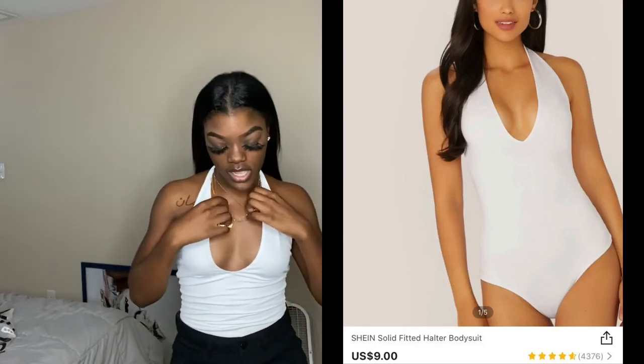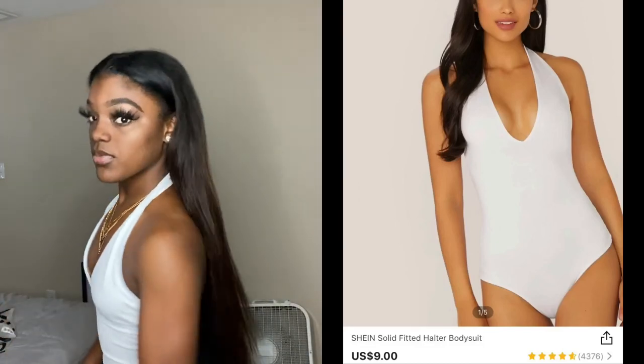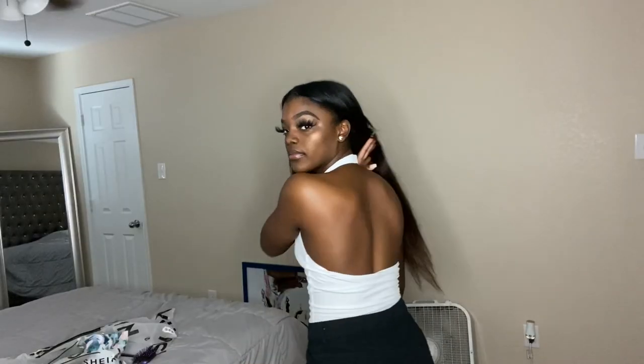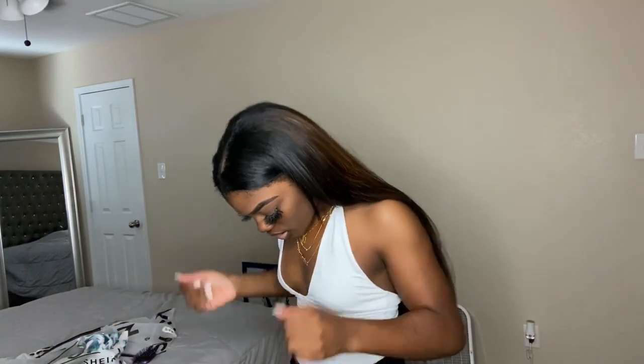This white halter top bodysuit, and it's real cute. It's open back, you know, pool party gorgeous. This could be a bathing suit because you feel like, okay, but it's the shirt. Goes with my little shorts. Everything goes good with my little shorts, okay?